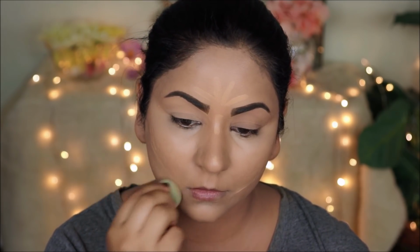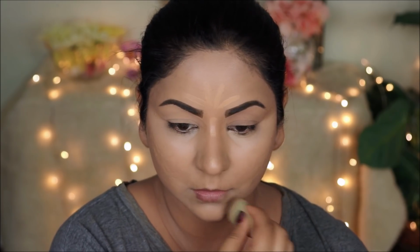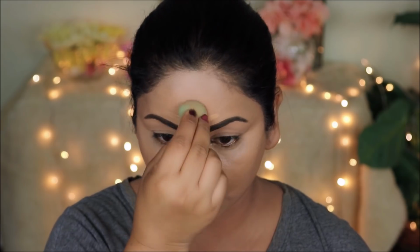Now, you need something for the foundation to stick onto and stay in its place, and that's the purpose of a primer. A primer also smoothens your skin, but it makes your skin very sticky. So it holds on to the foundation, which makes your foundation last longer.